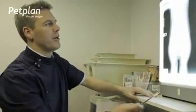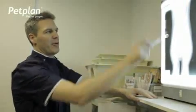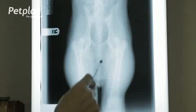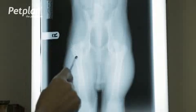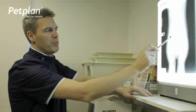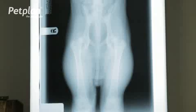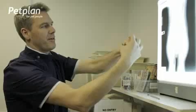So this is an x-ray of Ellie's pelvis and hip joints. Ellie's lying on her back. And just to orientate you, this is her spine coming down the middle, going through to her tail. This is her thigh bone, the right thigh bone, and her left thigh bone. And where the thigh bone meets the pelvis is the hip joint. And the hip joint should be a ball and a socket. It's a bit like a tow bar arrangement. You want a nice solid ball and you want a nice cup so they fit together.